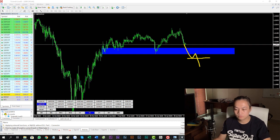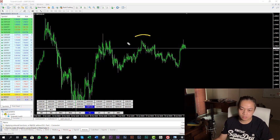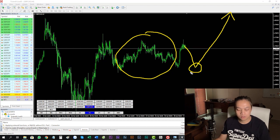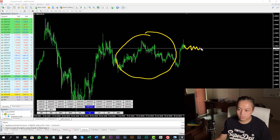For GBP CAD, based on the structure of the previous price movement, we may expect to have another downtrend, touch this level. But for longer term, there will be an uptrend. So first scenario, if the price moves like this, then you look for the good buy setup around here. For second scenario, if the price continue to make the consolidation area like this, then possibly after that there will be a huge uptrend.